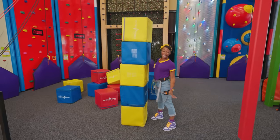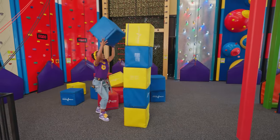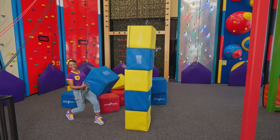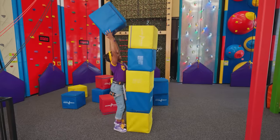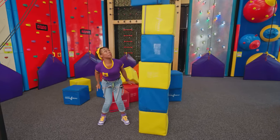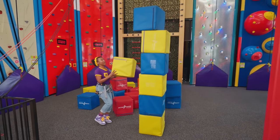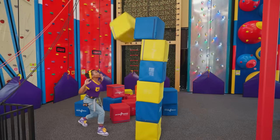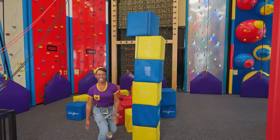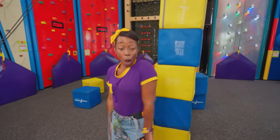Whoa, it's getting so high. Another blue at the very top. Ooh. Whoa, I got it, cool. Let's see if we can put another yellow one on top. Okay, here I go. Whoa! Awesome. That was so much fun. Let's find another wall to climb.